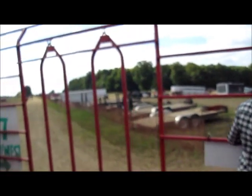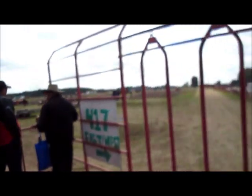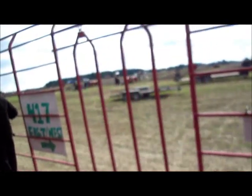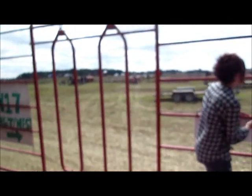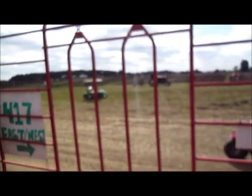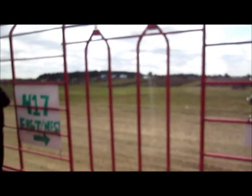Tractors over here. Oh yeah. Hope it's coming through alright for you guys. Love the smell of fresh turned dirt. It smells nice.